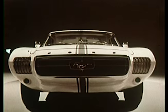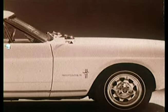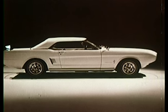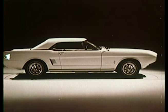Now, outside. The unique grille. Long hood, low top, and short rear deck. Sculptured side panels to lower the profile. Round wheel openings to emphasize the wheels and suggest power and performance.